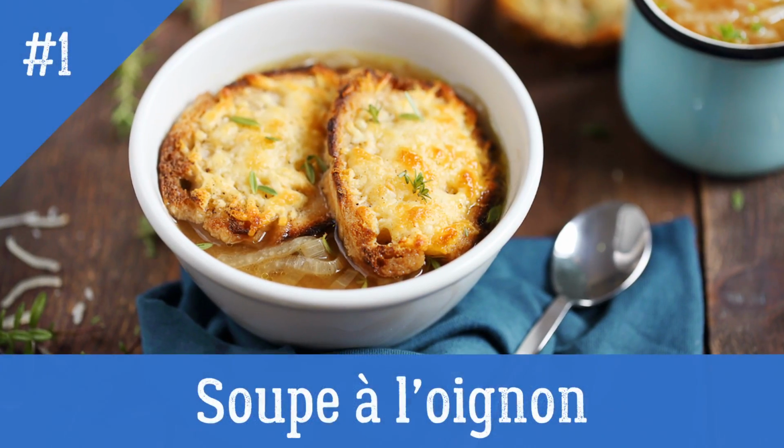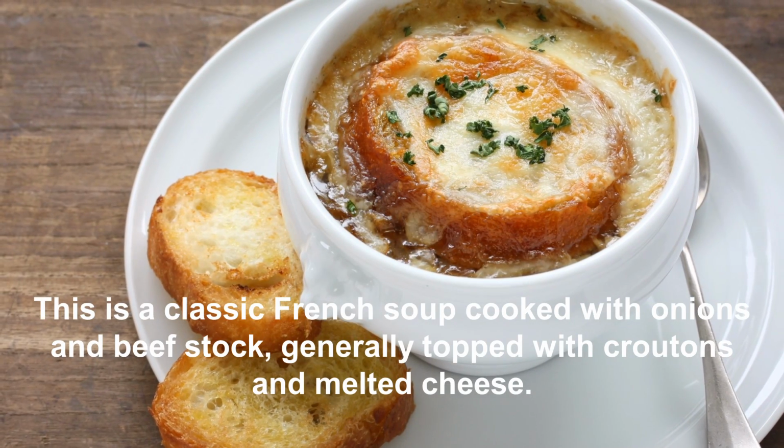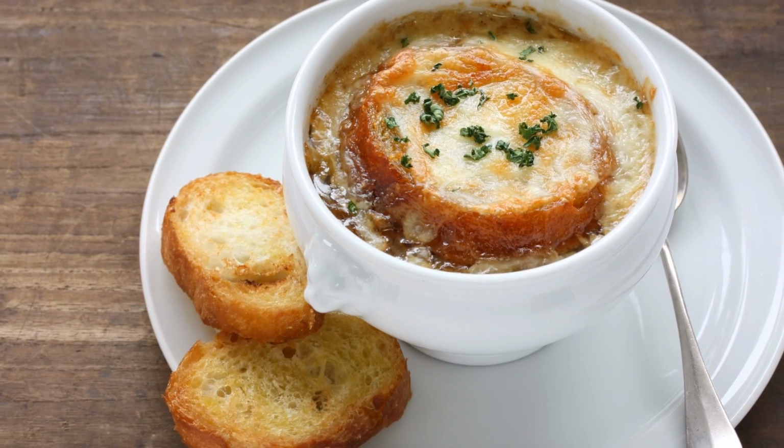Number 1. Soupe à l'oignon. This is a classic French soup cooked with onions and beef stock, generally topped with croutons and melted cheese.